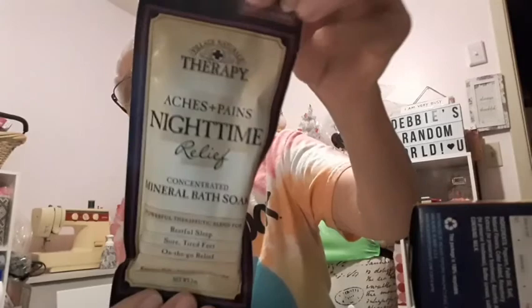And I found these right here. Aches and pains, nighttime relief, concentrated mineral bath soak. That's what that looks like. And this one here. These are from Village Naturals Therapy. Aches and pains, tension relief, concentrated mineral bath soak. So, with my aches and pains and all that stuff, I figured, hey, why not, you know?